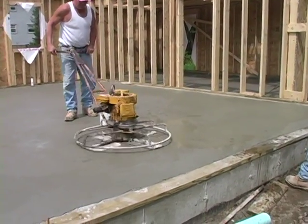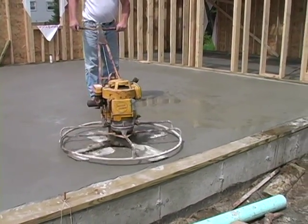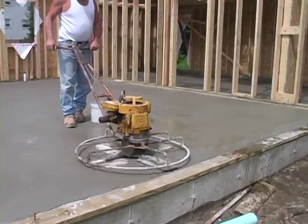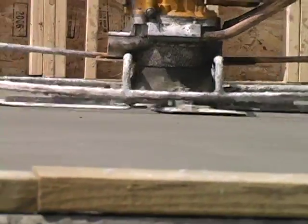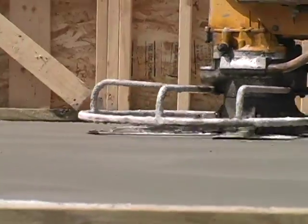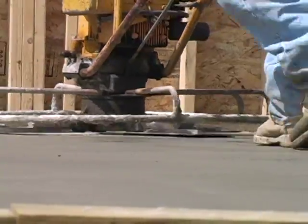You got to get it at the right time. You got to get it when it's still ready to do something. The people that know this business, there's a period of time when you go in, when you do different things. So experience is very important in cement. Once it decides to set, you got it. You own it.